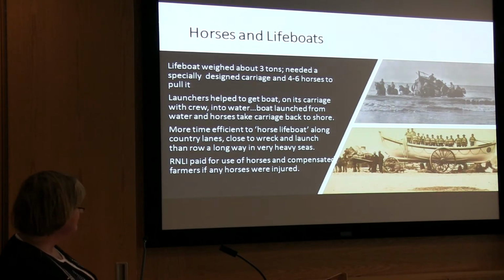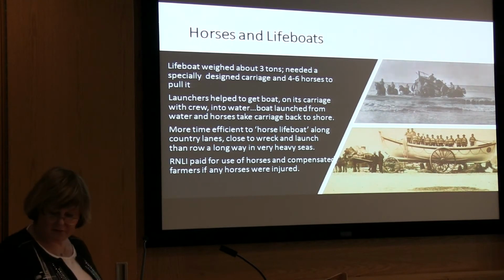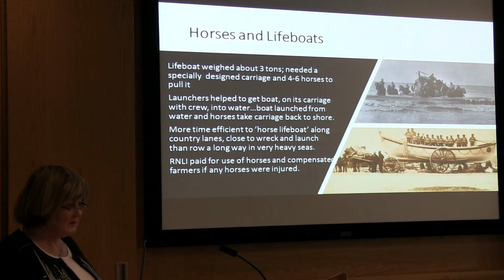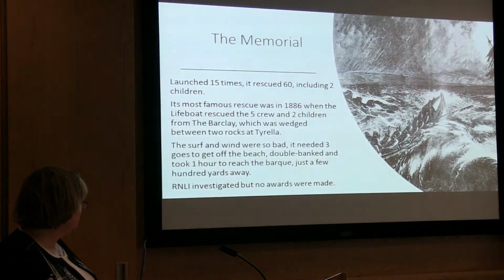It was much more time efficient to horse the lifeboat to where you were going, even though country lanes might have been bumpy, muddy, and basically incredibly difficult to get over. But that was better and much more time efficient than for the men to try to row that distance. There was actually a law passed by the government which made it mandatory for farmers to provide horses if they were required. But the RNLI paid compensation every time the horses were used.